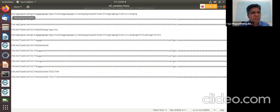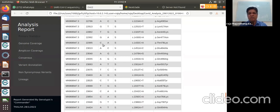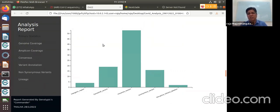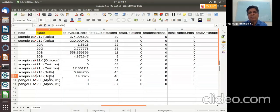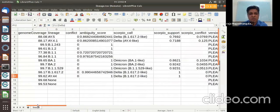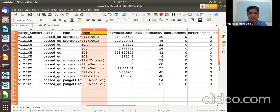So, folks, that's what I wanted to show you, how, in very simple ways, 3 minutes for 13 samples, maximum 30 minutes for 96 samples, you will get full reports. And obviously, everyone wants to see this kind of a table for each sample, what it is. You can cut whatever you don't want, but we keep everything because you need this lineage, you need this Scorpio call, and you need this clade information from Nextclade. All these three will be needed.